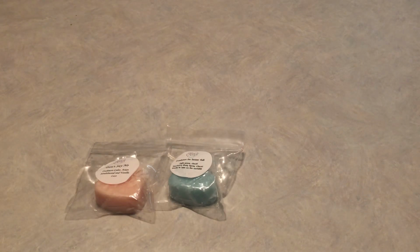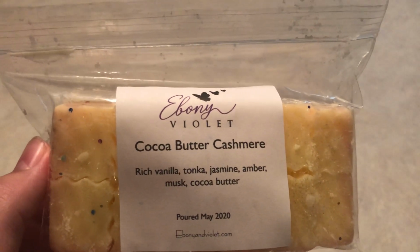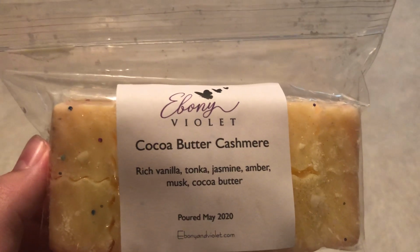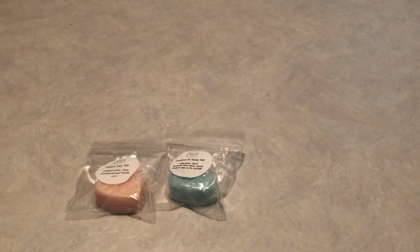Okay, now let's get onto the mini lows I have. Four of these are custom. Two of them are single oils, but I'll get into my little custom children when I get to them. My first one is a single oil in arguably my favorite oil as of now, cocoa butter cashmere: rich vanilla, tonka bean, jasmine, amber, musk, and cocoa butter.